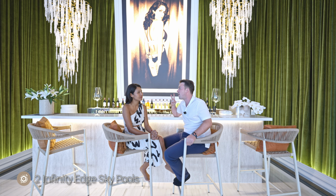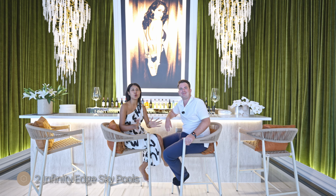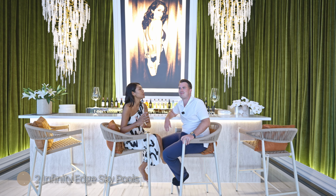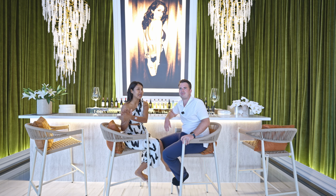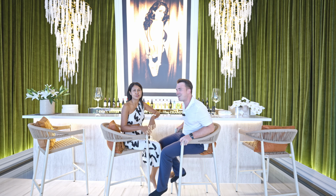And they have 2 infinity edge sky pools as well. Yes, of course. So you can always go up there to take a panoramic view of Jomtien, Pratumnak, and then the Pattaya side as well. And of course, they also have a fitness center. So if you're into fitness, they also have this, with a panoramic sea view. But I think this is all about the facilities, and now let's have a look at the showroom, right? Okay, let's go.